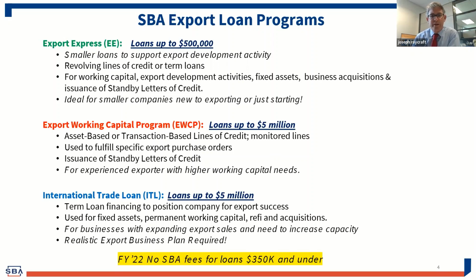The second program is Export Working Capital, and this is specific for working capital needs. It's not a term-based financing, it's short-term financing to support specific export transactions. Typically used for more experienced exporters that have higher working capital needs, as the maximum loan size is up to $5 million. And then third is our International Trade Loan. And this is purely for term financing. So this would be for companies that are expanding their export markets, and they're in need of maybe some equipment, or maybe they need to expand their building, purchase a building, refinance existing debt, but this program can be used for that purpose.